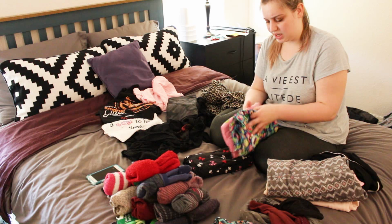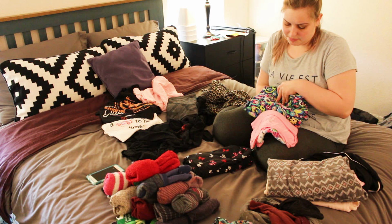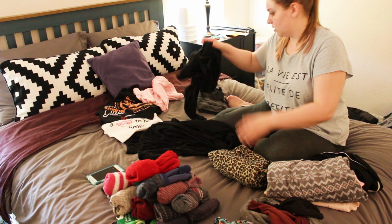These are from Disney. They're really cute, but I think they might be too small. These aren't really stretchy in the actual pajamas, so I think they're too small. So I'm gonna try them on, and if they fit, I'll keep them, but I don't think they do, so I'm probably gonna get rid of them. Leopard pajamas. Yeah, I'll keep them. I'm gonna get rid of these bow ones. I like them, but again, I don't need as many pajama sets as I have because I get hot.